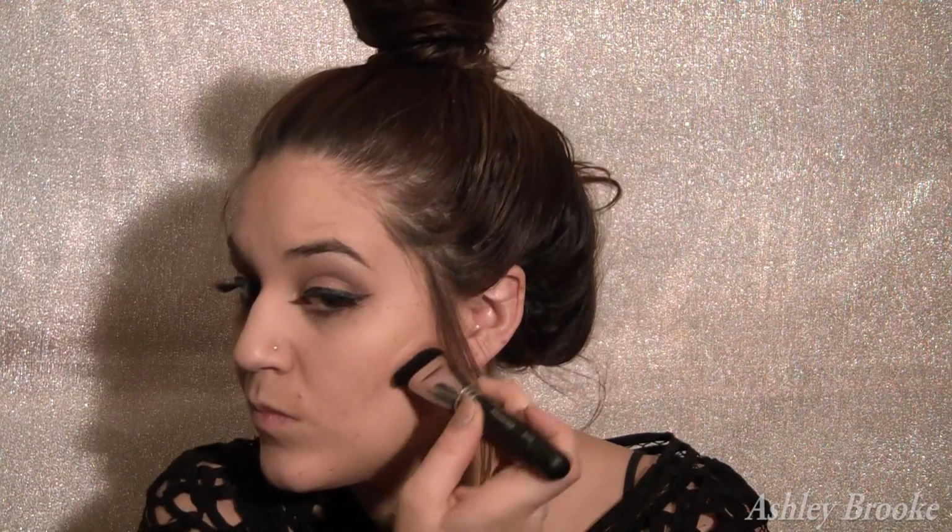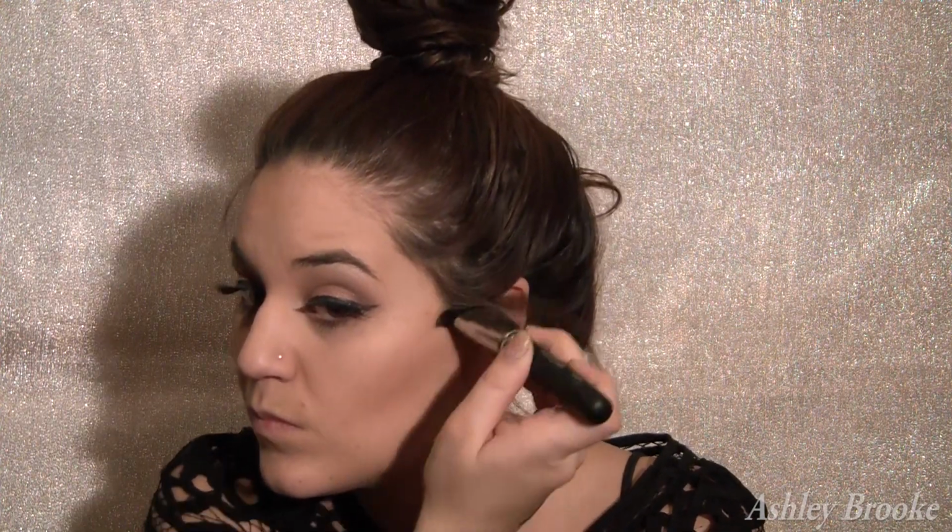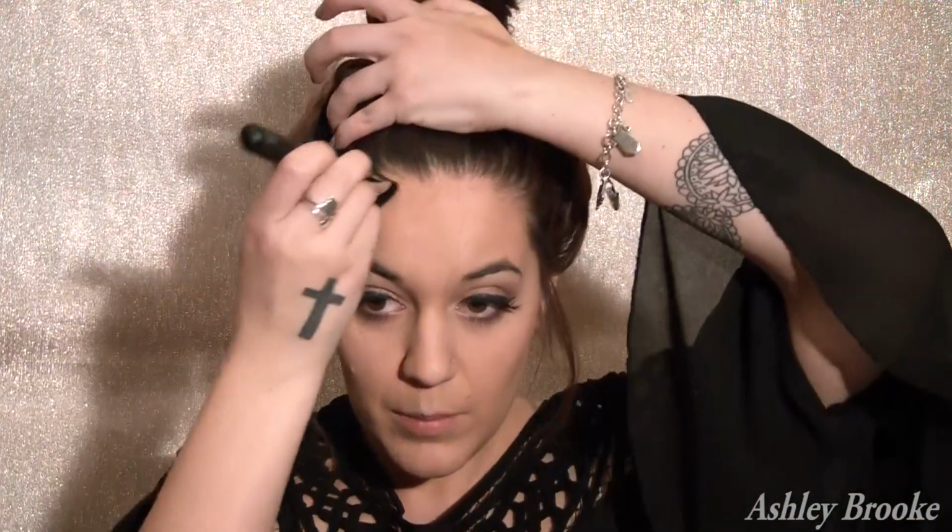Okay, so now for contour, I'm going to be going in with the Beyone HD Mattifying Powder by Jane Iredale in the color Dark. And if I can find it, I'm going to go in with my Morphe 459 brush. This is my favorite contouring brush, if you can see it. It's just so wonderful for contouring. And I'm going to be going like this. This is kind of like the Ida brush from NARS, but it's a little thicker, and I just really like it. Like so. And I'm going to contour a little bit up here.